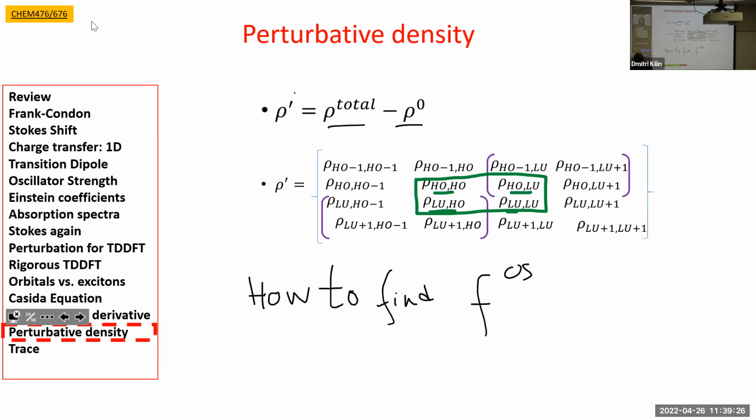So we can tell that the transition density matrix is the total density at the time when the system is experiencing the transition, minus the total density before light was switched on. So what is the difference between the ground state and the dynamic excited state density?